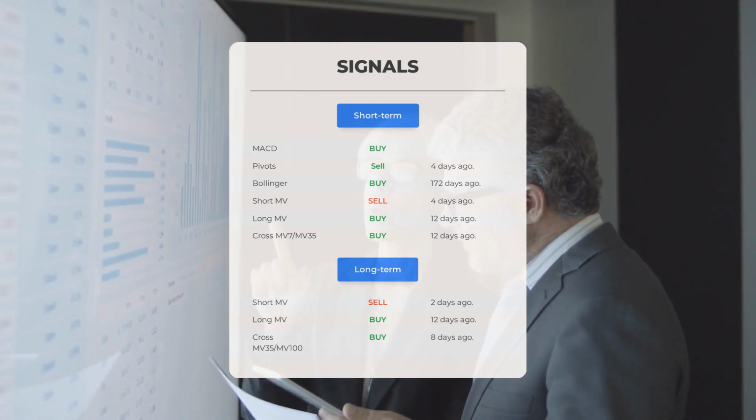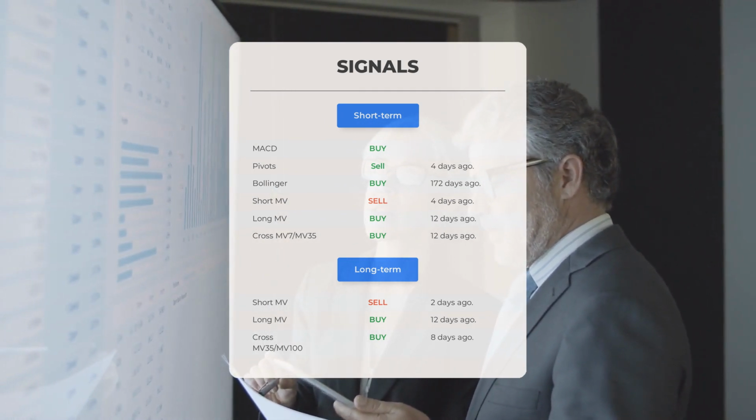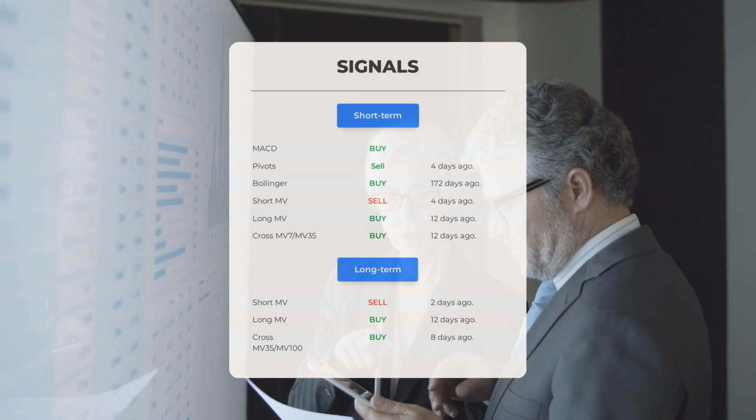If we look at the 12-month chart, we see short moving average, sell signal 2 days ago. The long-term moving average, buy signal 12 days ago. The relation between the short and the long moving averages, buy signal 8 days ago.